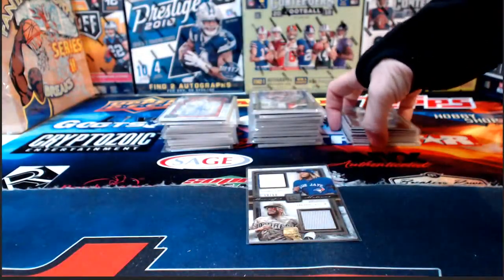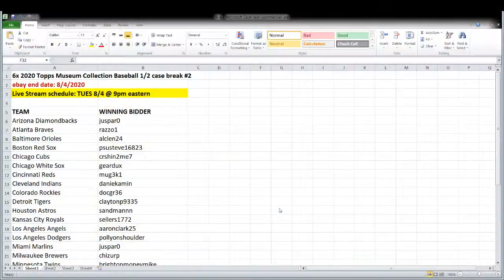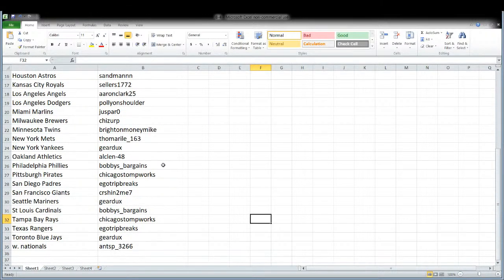If we use random.org, here's how it works. When we have 10 or more items in our list, we use random only one time, and that decides. When we have 9 or fewer, which we will here, I use random 3 different times, and only the third random decides for us, okay? So Ego Trip Breaks has the Padres, and we'll scroll on down here to the Nationals, and that's Gear Ducks or Gear Doe. It doesn't look like doe, looks like ducks. So anyway, that is 2 different people. That's the main thing that we have to know.